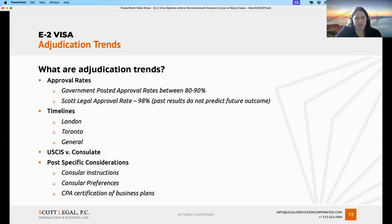All right, let's talk about some adjudication trends. So the government does generally post approval rates. Posted approval rates are between 80 to 90%. So many E-2 visa applications are approved. Our approval rate is in the high 90s, although past results do not predict future outcome. We cannot and no attorney can ever guarantee that you will get a visa approval.